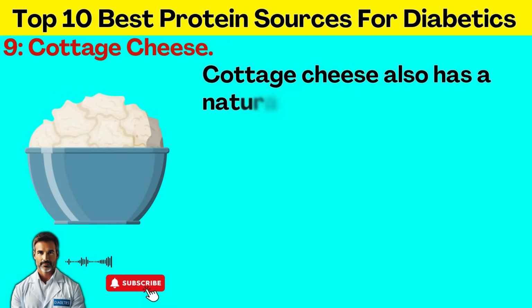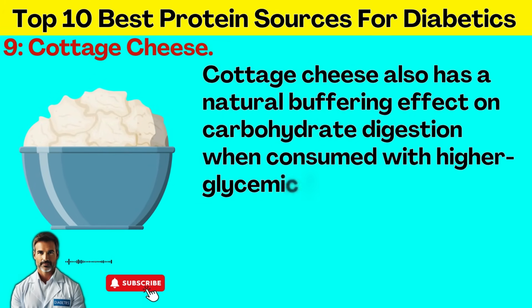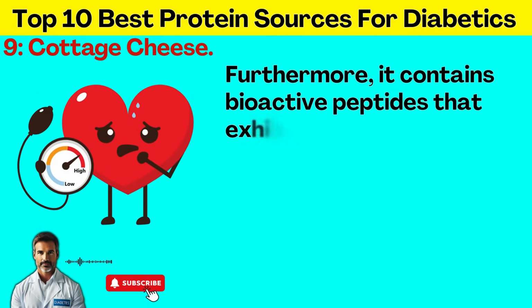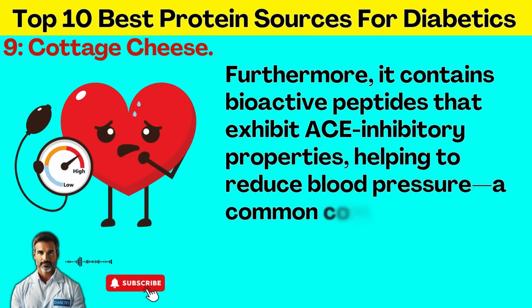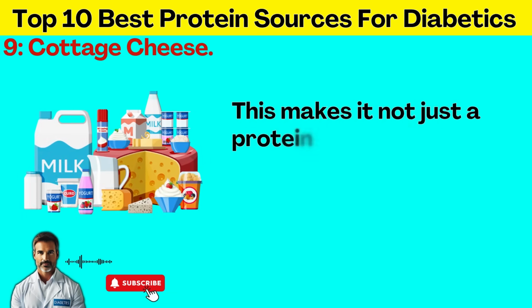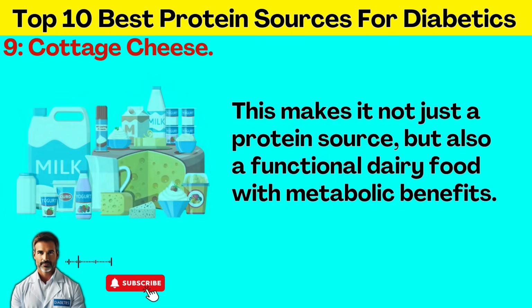Cottage cheese also has a natural buffering effect on carbohydrate digestion when consumed with higher glycemic foods, lowering the overall glycemic index of the meal. Furthermore, it contains bioactive peptides that exhibit ACE inhibitory properties, helping to reduce blood pressure, a common comorbidity in type 2 diabetes. This makes it not just a protein source, but also a functional dairy food with metabolic benefits.